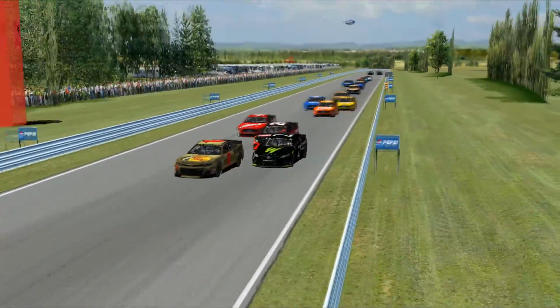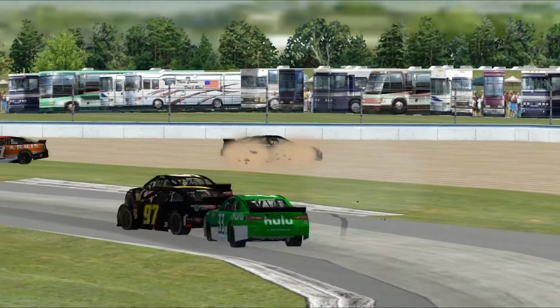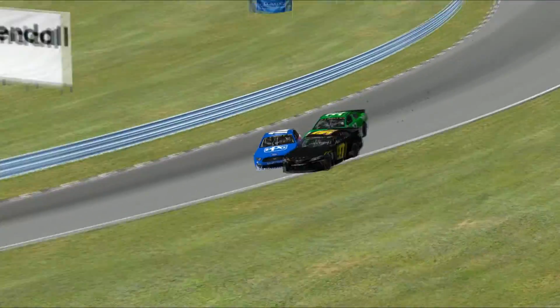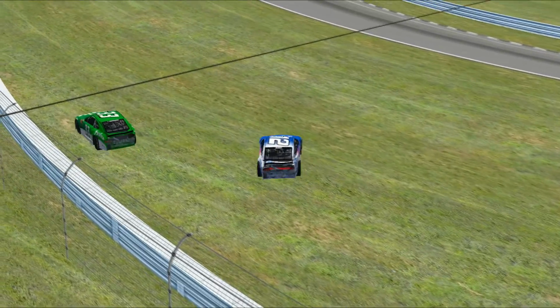Lap 3, Eric Jones taking a look to the inside of Brandon in the bus stop, gets him spun around. Brandon will go out into the dirt, no worse for the wear, will rejoin the race, but the yellow flag comes out. Shortly after the bus stop, however, Jeffrey Earnhardt gets into Ryan Blaney, shoving him and Tanner Berryhill into the foam with heavy damage.